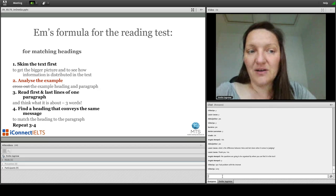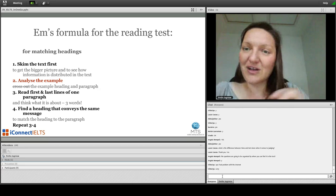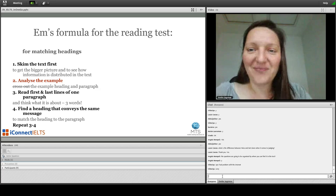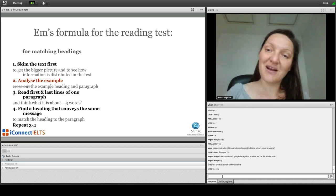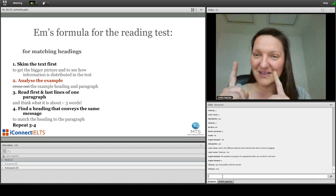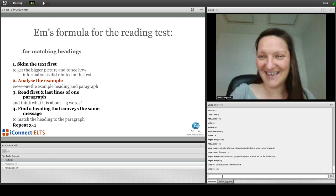Then you will read the first and last line of the first paragraph that you want to find headings for, and think what it is about. If you can do it in three words, you're doing a great job. Remember the bigger picture, yes? And as you find that bigger picture, find a heading that conveys the same message. So when you think, okay, what is it about? It's very, very likely that your three words to describe the paragraph will be very close to one of the headings on your list. Okay?